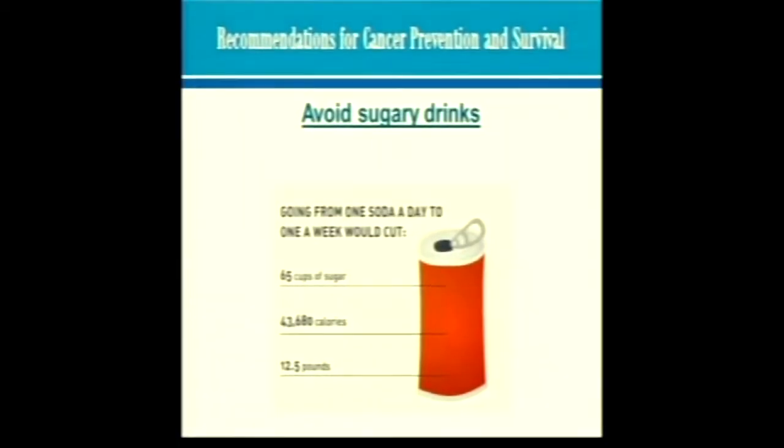This is one thing we don't think about. Soda, soda, and soda. In my practice here at the clinic, this is probably the number one thing that we do for weight loss. I can get you to lose 40 to 50 pounds in the next year just by cutting out soda if you're drinking it. Soda is packed with calories.